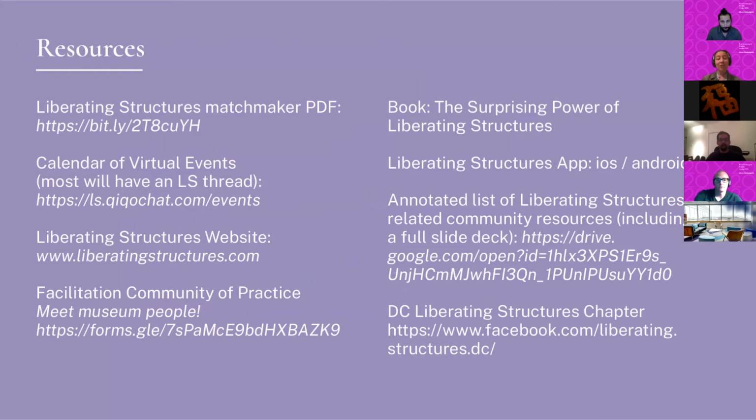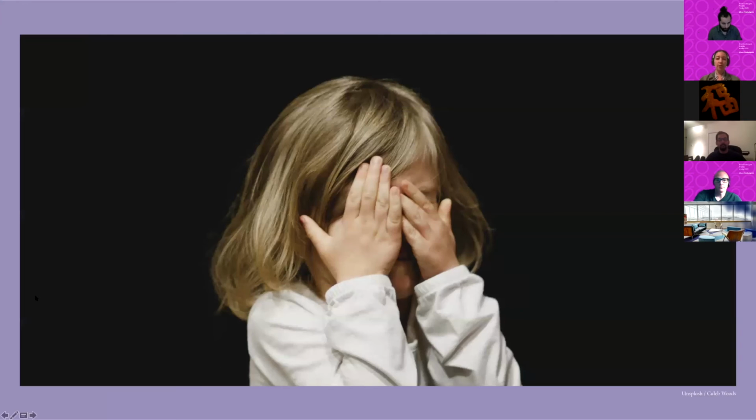So I wish I could have shown you liberating structures by actually doing them. Obviously, I couldn't do that. But the great thing about it is that it's totally open source. There's no certification. It's free. All the resources to start doing them tomorrow are available to you. So here's a whole bunch of them. Josef and Lisa are going to drop it in the chat.